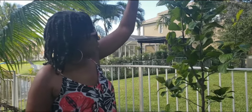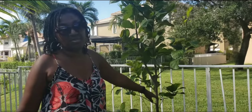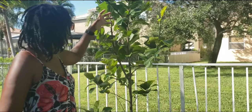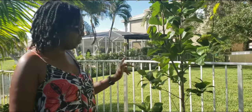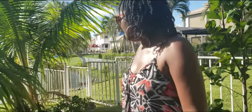Jackfruit trees can get extremely large, and the fruit can weigh like 20, 30, 40 pounds. The fruit grows directly from the trunk, so this one has a ways to go. It has to get a lot thicker and higher before it forms jackfruit. But as I said, Jackie has a lot of exotic fruits that you don't see in the average backyard, and jackfruit is definitely one of them. And the seeds can be eaten too. Oh, the seeds can be eaten too? Okay. And I'm sure they probably have a lot of nutritional value.